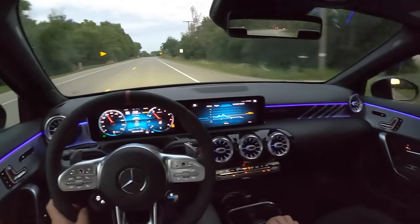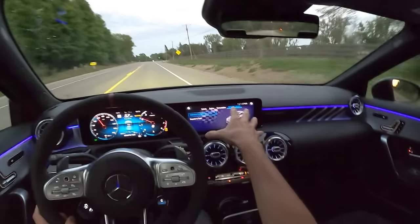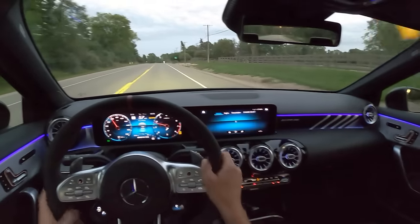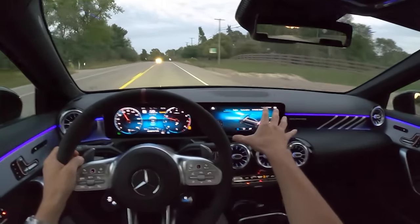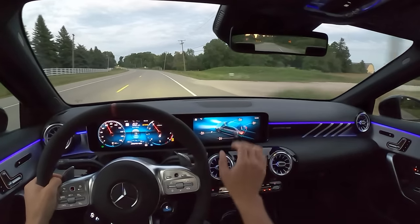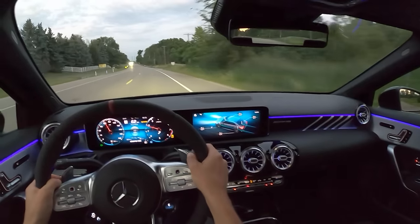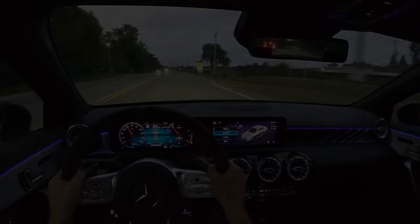I am a little bit frustrated with this touchpad. It's not amazing. And of course, you can customize your individual mode, configure that. At least you can use this as a touchscreen. It is a little bit far away. You can even see the individual tire pressure and temperature at each corner. How cool is that?